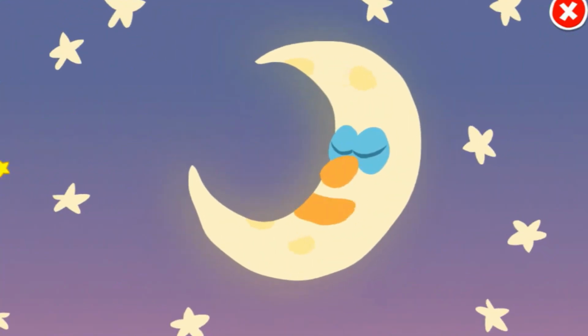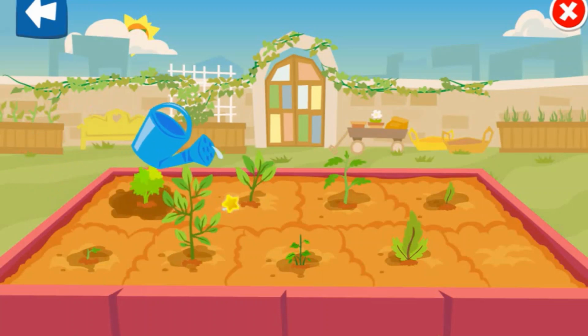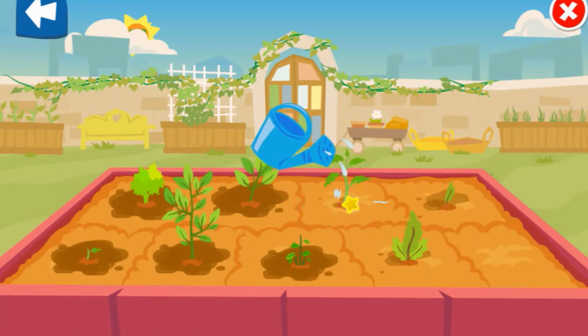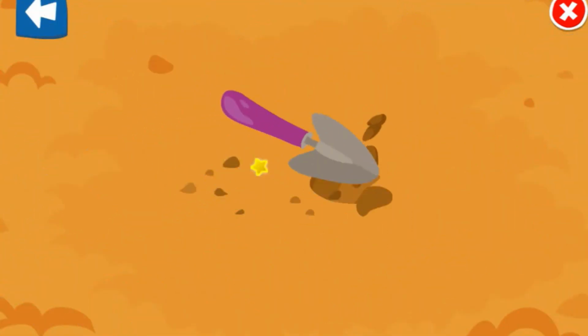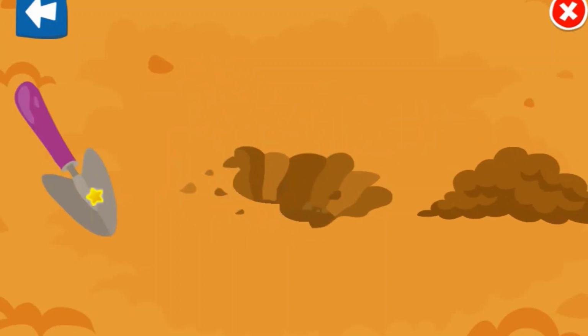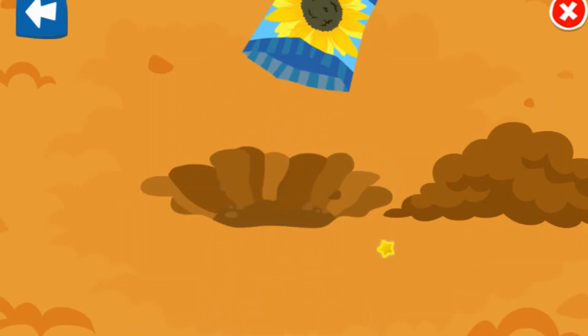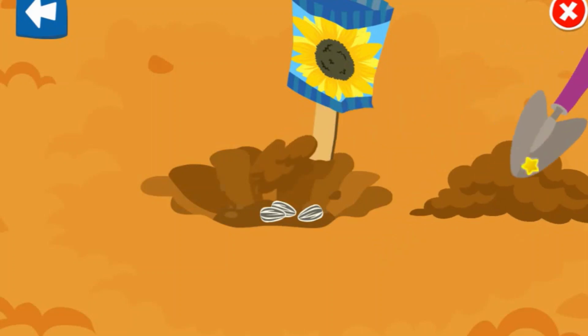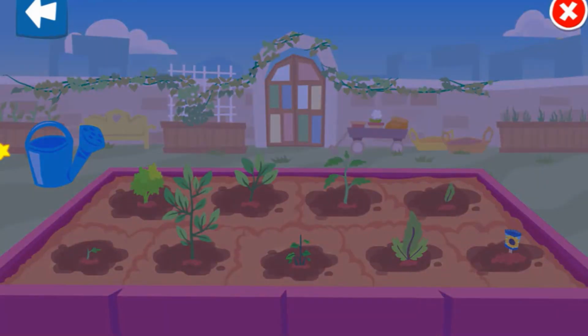Looks like it's bedtime. A new day! Woohoo! Look how our garden grew! Something new. That sure is a whole lot of dirt. What do you want to plant today? Sunflower seeds. Now the seeds are all comfy in the plot. Get a good night's rest.